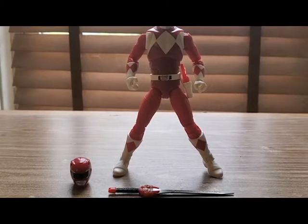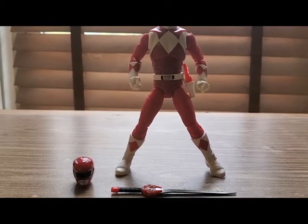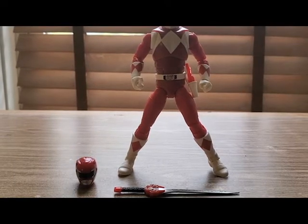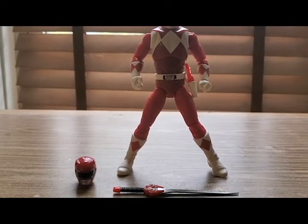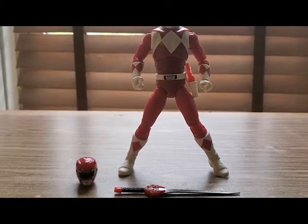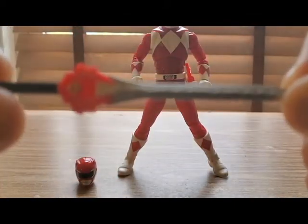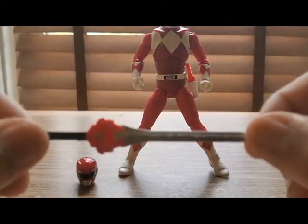Now, you'll notice that in this video, I don't have the fist accessories like every other one because all the fists are mix and match interchangeable, so you can do whatever you want with them with different poses. So I decided to leave them out of this one. As usual, he comes with a standard weapon, and his standard weapon is the Power Sword.